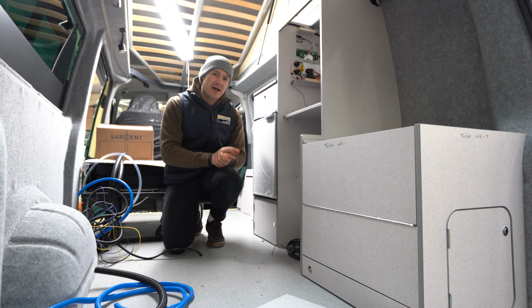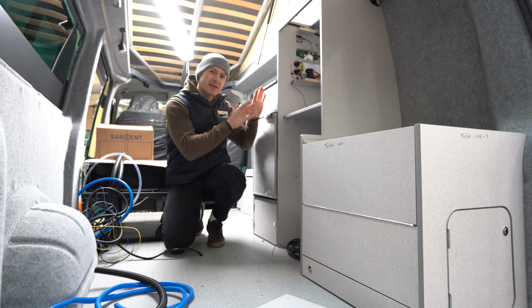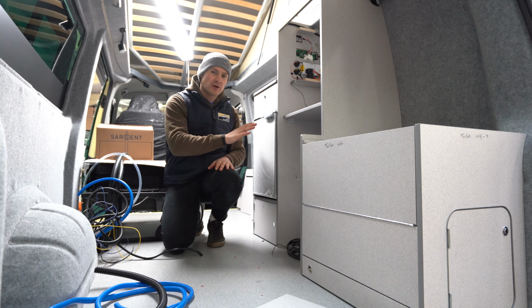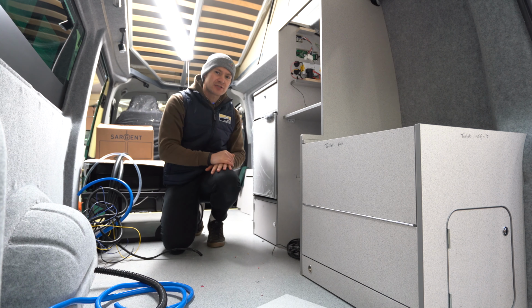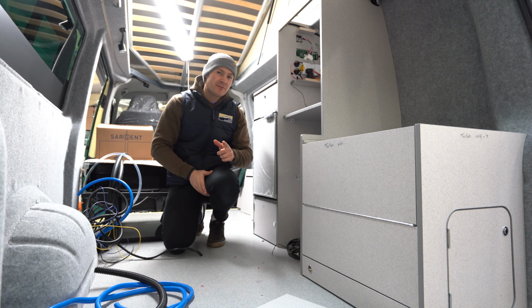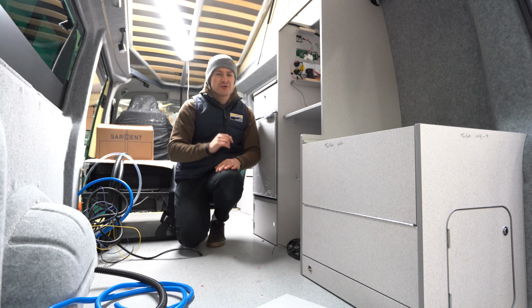Alan will then come in around about this stage and he'll start wiring all this up, and he'll get it all nice and neat and make sure it's all working before Ian goes ahead and finishes this off and makes it look absolutely stunning. So we have another Sana in, and it has something a little bit unique in it. So we'll go have a look in that just now, and I'll show you what it is that I'm talking about.